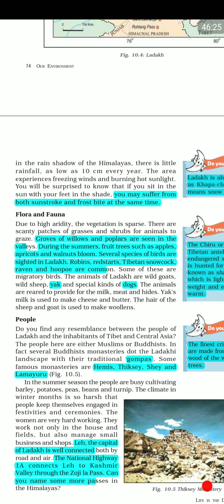The animals are reared to provide milk, meat, and hides. Yak's milk is used to make cheese and butter. The hair of the sheep and goat is used to make woolen.